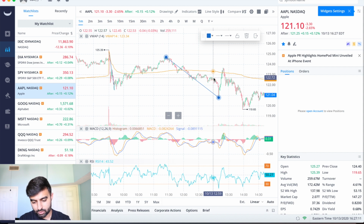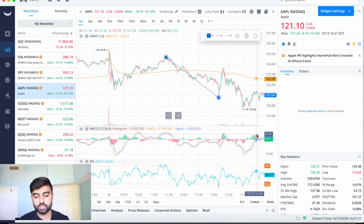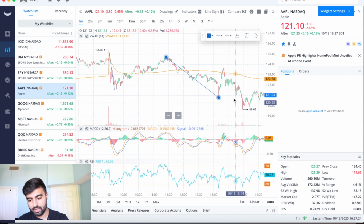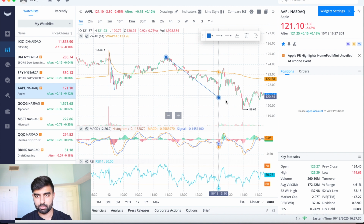So then we have the event starting at 12 o'clock, and we saw a little bit of a sell-off and then a push-up when they talked about the iPhone, I think, or sometime during the event, and then right after that, we saw the sell-off, and that time, again, we went lower than this 120s point.